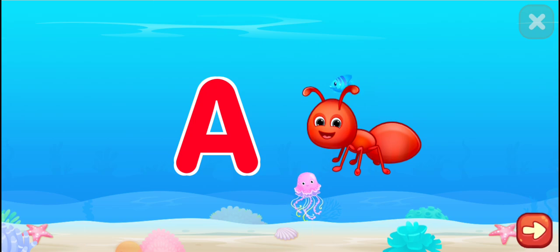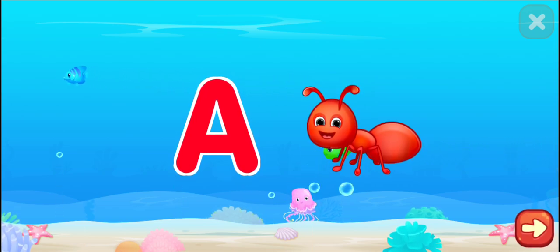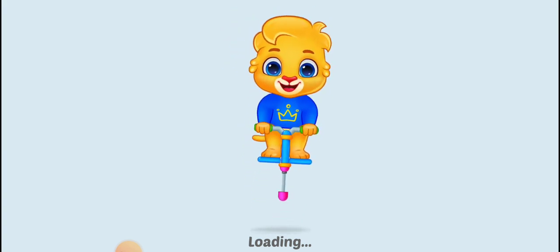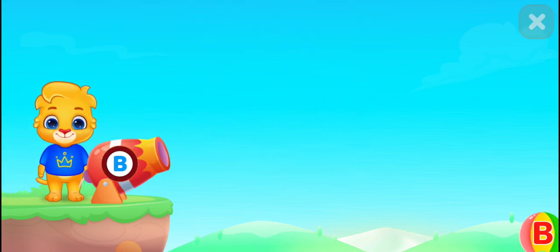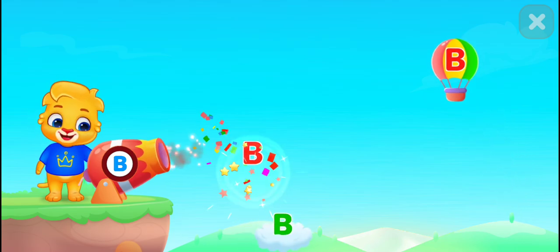A is for ant! I love cannons! Let's collect all the letter B! B!